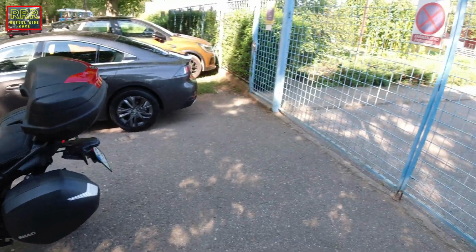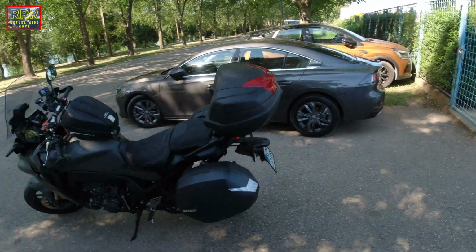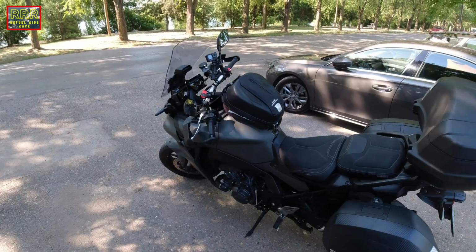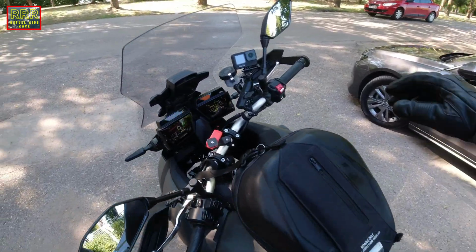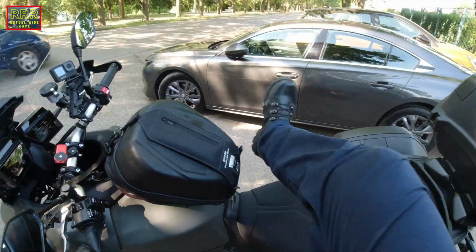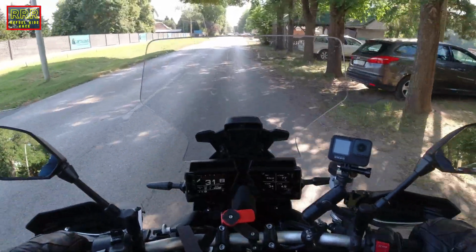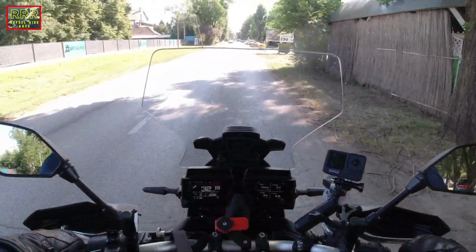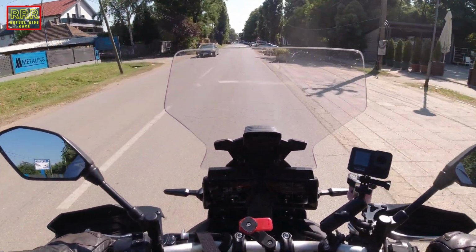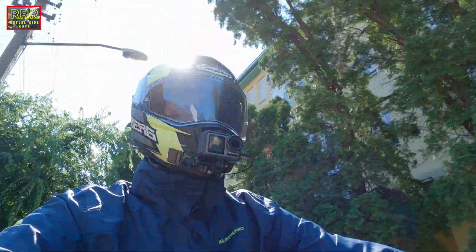I am in front of Villa Lola and today I'm gonna be exploring Bela Crkva and surroundings. So let's go. The owner of Lola told me that here I have only 1.5 kilometers to reach the center of Bela Crkva.